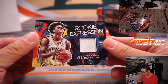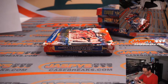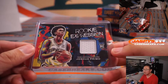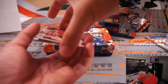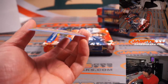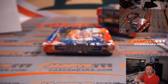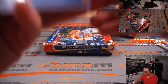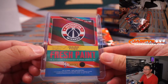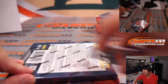There is Rookie Expression Joshua Primo for the Spurs. That'll be for San Antonio. That's for Jesse. And behind Van Vleet, the autograph is for the Wizards. Isaiah Todd, Fresh Paint autograph. Sean Maddock with the Wizards. 11 out of 49. Nice low number there. All right. Three boxes to go.